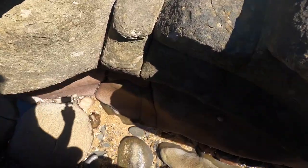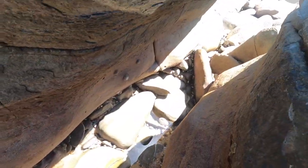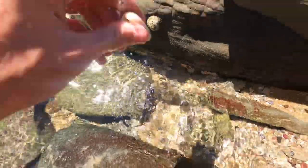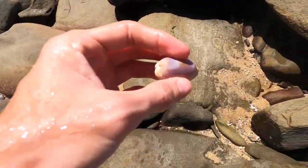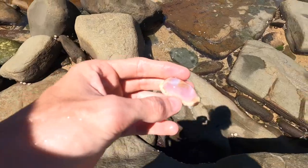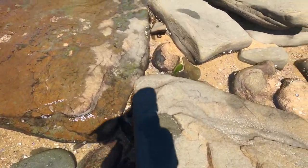Snake's head down here. Hello. That is where my friend found the map cowrie. Literally just got here, and look at this. Oh, yes, it's whole. Look at the beautiful purple on it. That's beautiful. Today's gonna be a good day. I've found like 7 or 8 of these now. Woo! Already started, baby. Let's go.